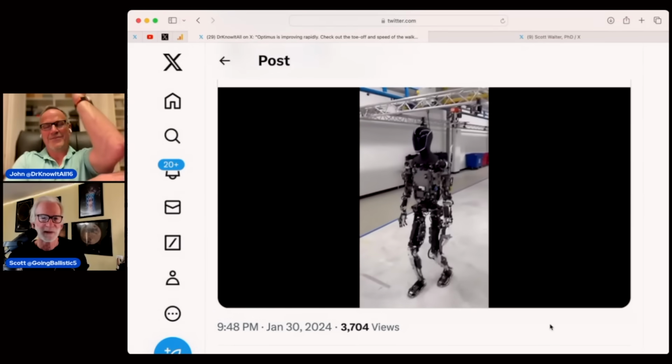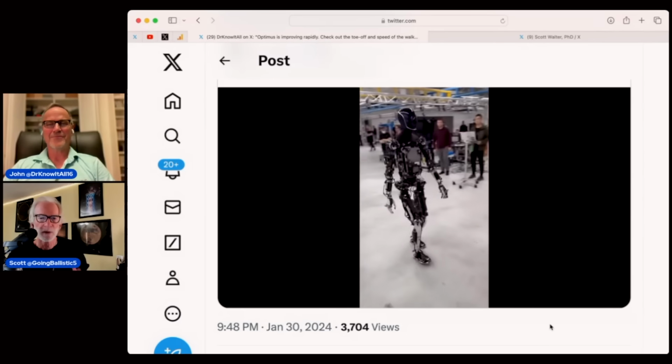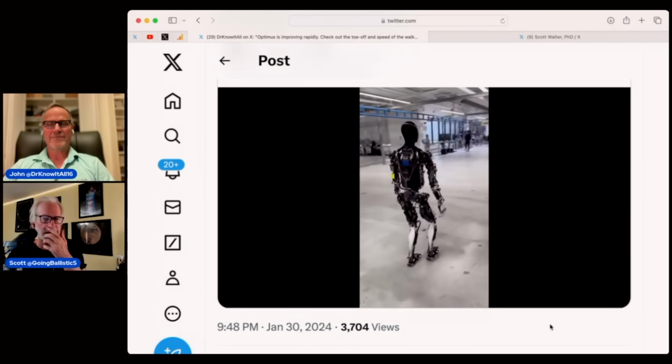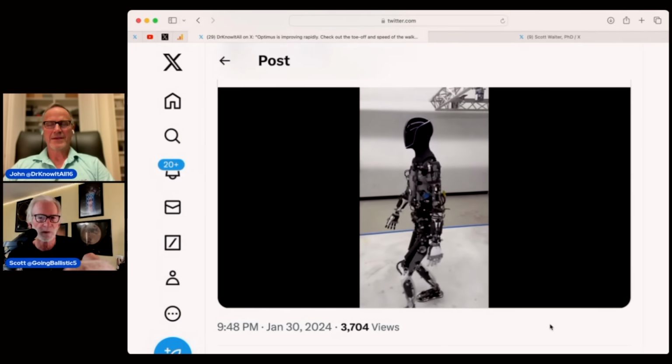Nice sense of the way the arm is bumping it though, and the way it's moving a little bit. So now, every time you get a Tesla video, you've got to remember: do not be distracted by what is the center of attention. Look at everything around. That is true.